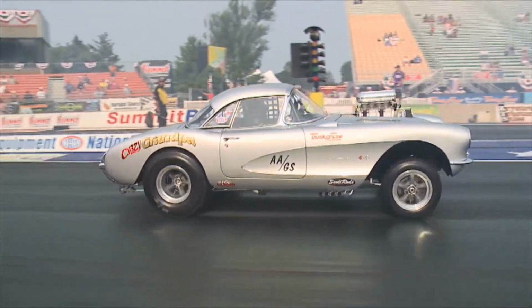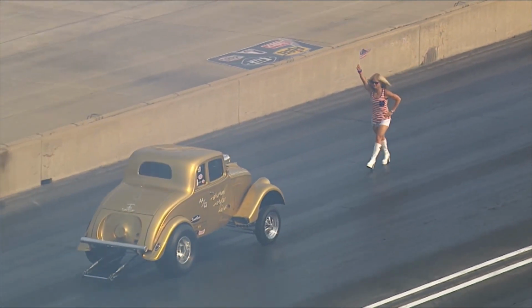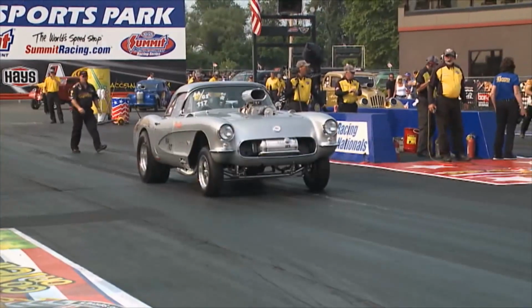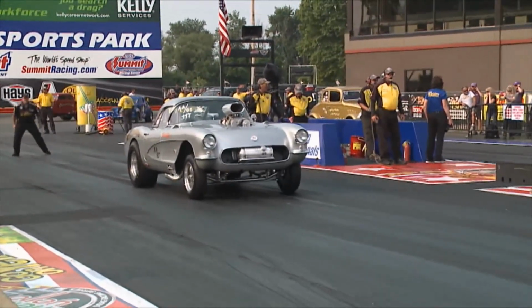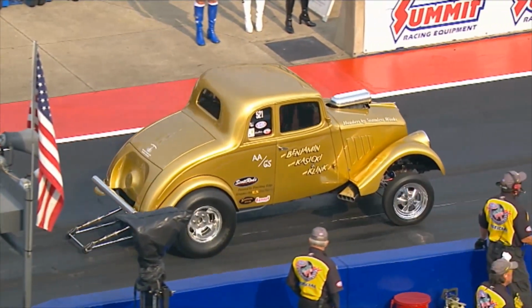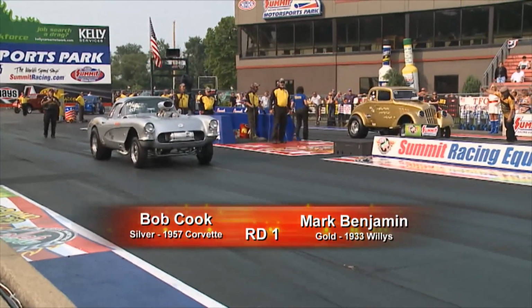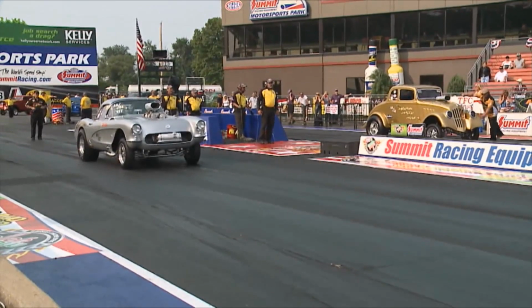So the Corvette coming back in the Budweiser lane. Backup babes out in front of both cars. Very cool. Celebrating the 4th of July here at America's Racetrack. High-riding cars with the zoomies sticking out, and Mark Benjamin doing the dry hops. That's so cool. So Bob Cook pre-stage waiting on Mark Benjamin. First pair, round 1, AA gas supercharged.